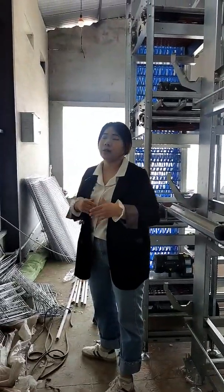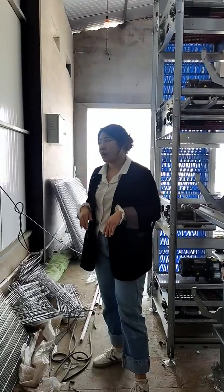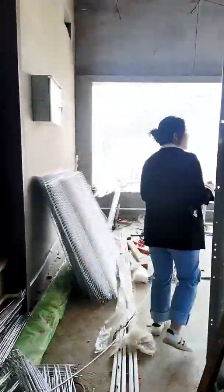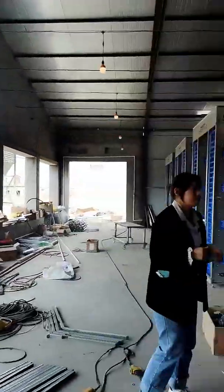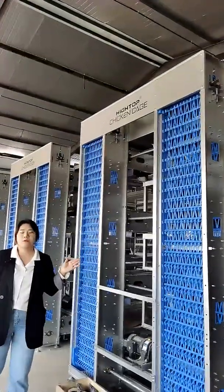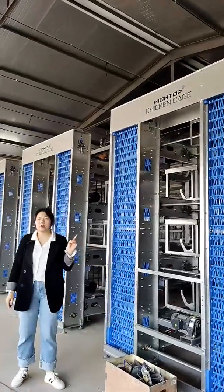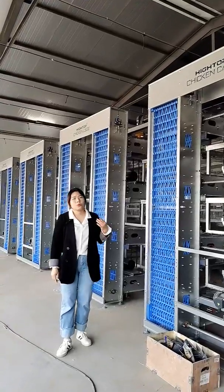Now let's go back to the second question. How do we guarantee the lifetime of the equipment? As I said before, it is high-top poultry equipment. The high-top equipment all has a 1 year warranty, and the chicken cage has over 20 years of lifetime. How can they do it?